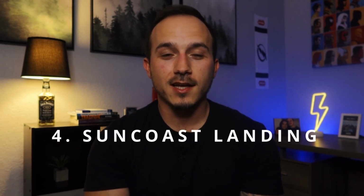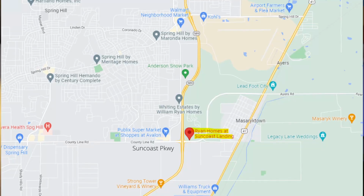Coming in at number 4 on this list is Ryan Homes with their new development, Suncoast Landing. This community is going to be located on County Line Road, which is the county line of Hernando County and Pasco County. So the major benefit here, which is a benefit also with Barrington and Caldera, is that the community is going to be just a few minutes from the Suncoast Parkway, so you can access the neighboring counties like Citrus to the north or Pasco and Hillsborough to the south.